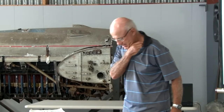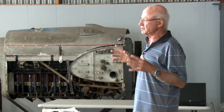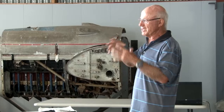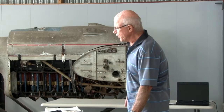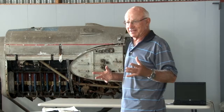Airshow flying with warbirds is not easy to make a really good display. They're okay when they're in formation and you can see things happening and there's items of interest, but the problem with a single aircraft is it was designed for 20,000 feet.